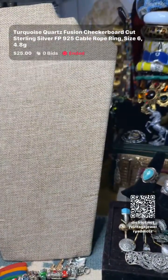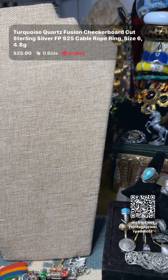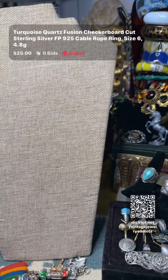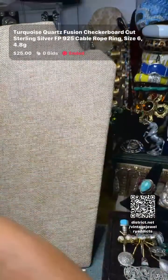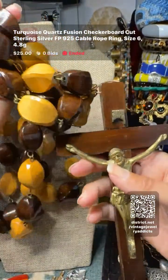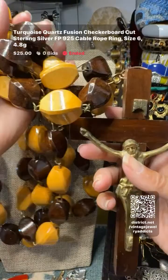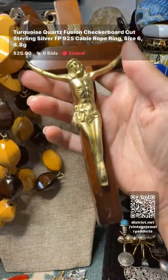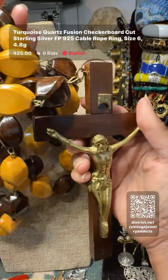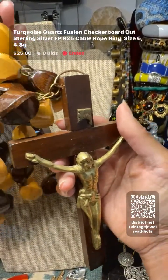Okay, let's see. Okay, so I just have to show this. I showed it once before, and I am not entirely sure. I think it's kind of rare, and I believe this is a rosary that would have been worn around the waist of a nun or a monk. It's all carved wood, and it is huge. It's about 5 feet long. So when I hold it up, it's about my height.